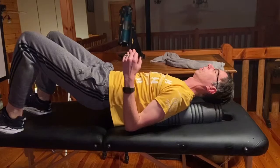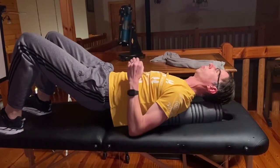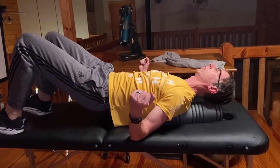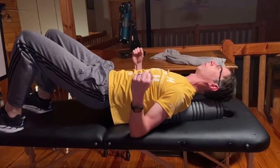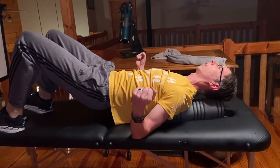And what you can do, you can bring your arms out here. And whenever you bring your arms out, that actually helps stretch and mobilize your neck. Feels kind of good here. Nice, good stretch.